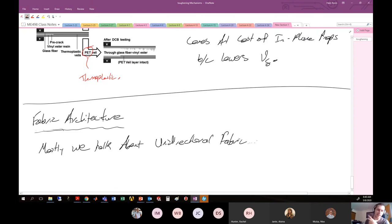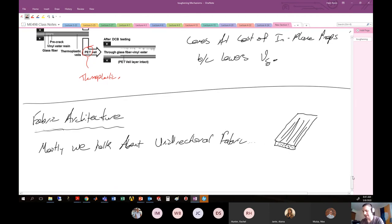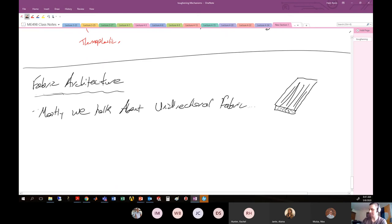Which, remember, unidirectional fabric kind of speaks for itself. It's just a layer of material that only has fibers in one direction. All right, so this unidirectional material has fibers only in this one direction. And this is how we make our laminates. We stack these unidirectional layers on top of each other. You know, you get it at this point. If not, what are you doing? You're not passing my class if you don't know that. All right, mostly we talk about unidirectional fabric, but there are other types.